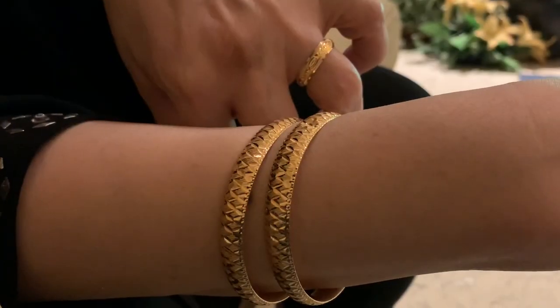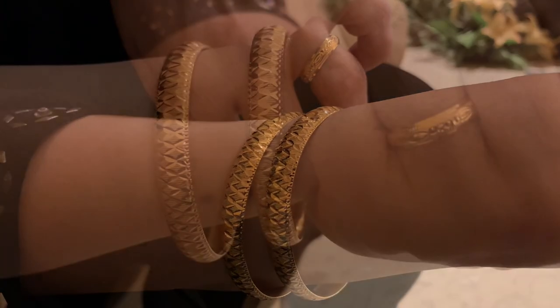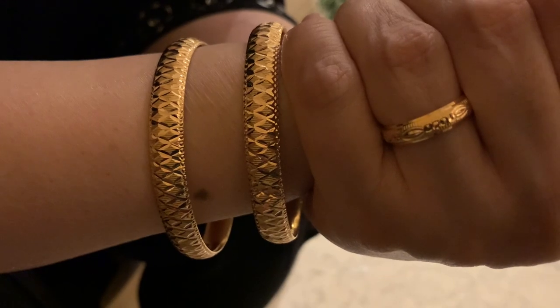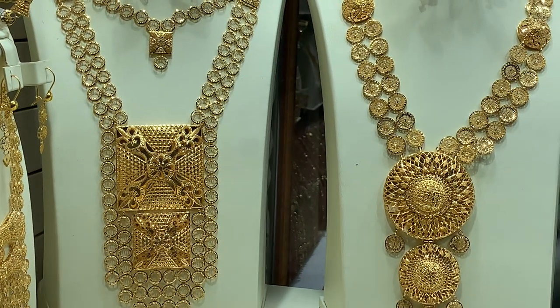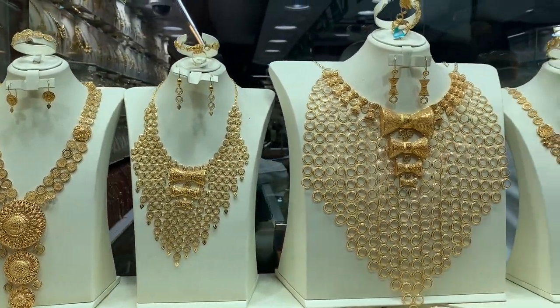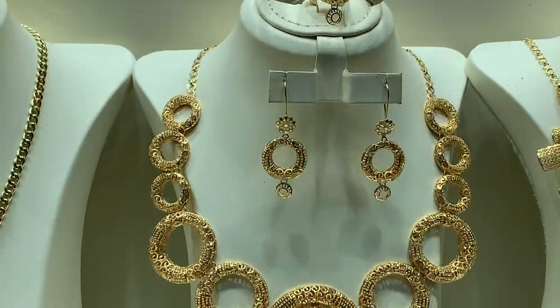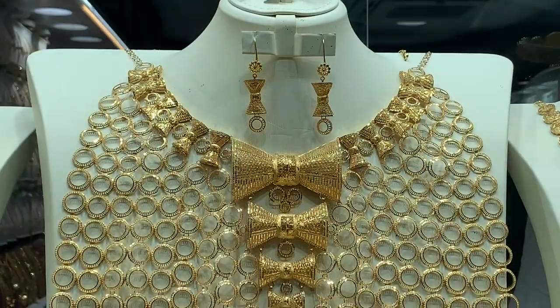A 24 carat gold is 100% pure gold and does not have any other metal mixed. In the local market, it is known as 99.9% pure and has a distinct bright yellow color. The 24 carat gold is more expensive than 22 or 18 carat gold. It is soft and pliable, and that's why it's not used in making regular forms of jewelry. The 22 karat gold is mostly used in making jewelry.